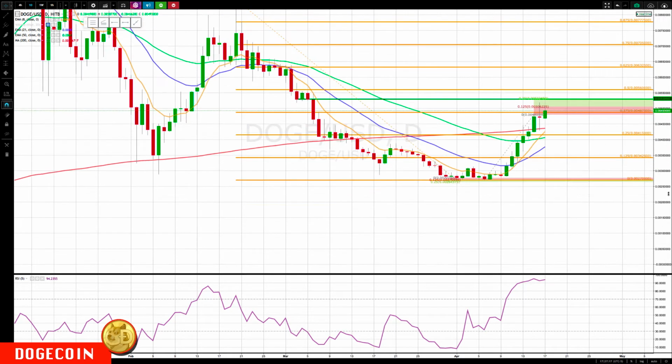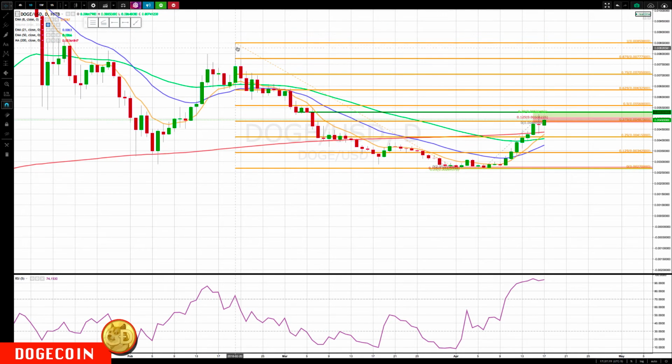Oh, here's where I have the GAN levels drawn from. So we have the high back on February 20th to the most recent low on April 1st. That's how we set up those GAN levels for that. So that's what we have for you on Dogecoin.